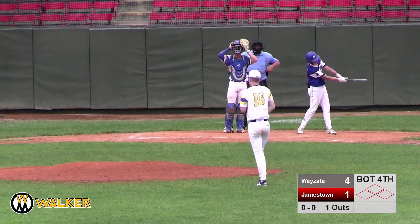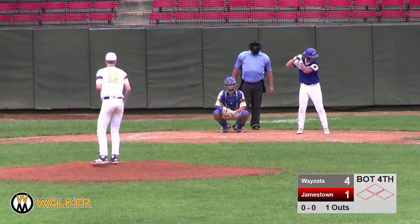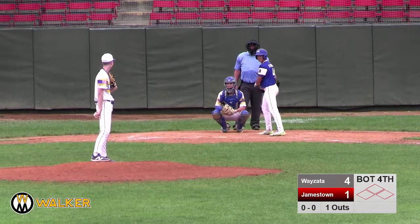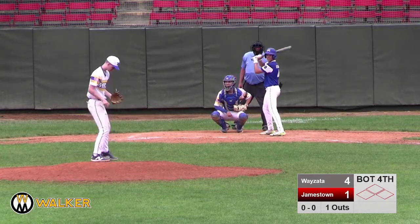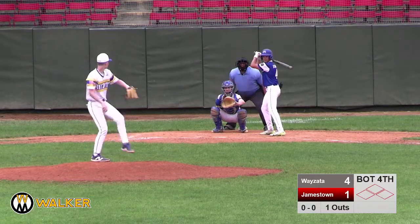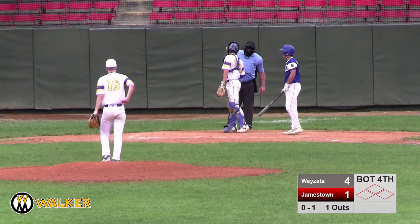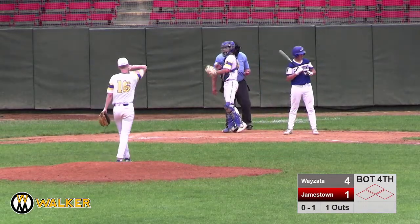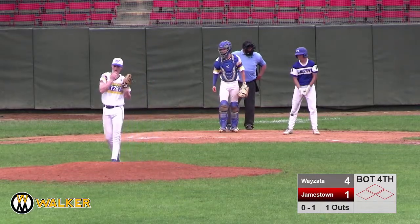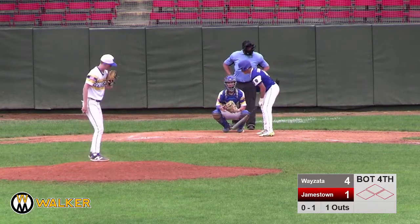After that strikeout, we'll bring up number 44, Carson Schmidt. Carson Schmidt fouls the first pitch off. Oh, almost takes Joey Wellen's head off. And that will be a souvenir for Schneider over there.